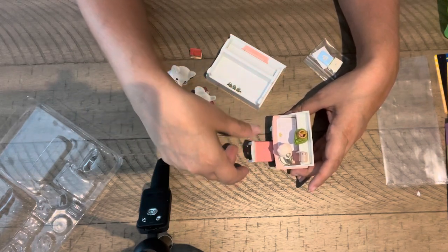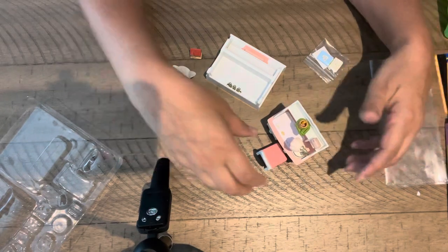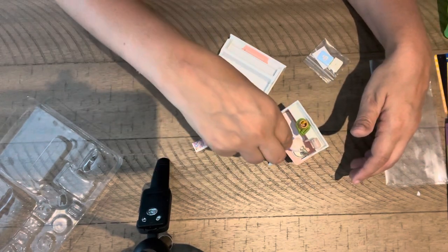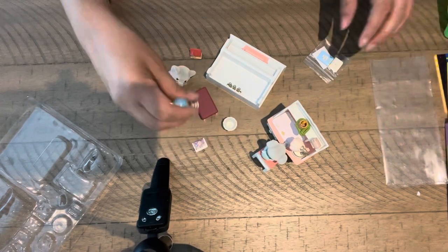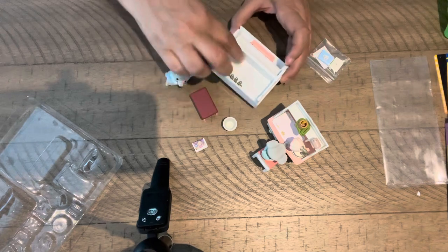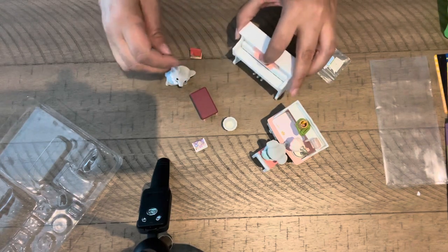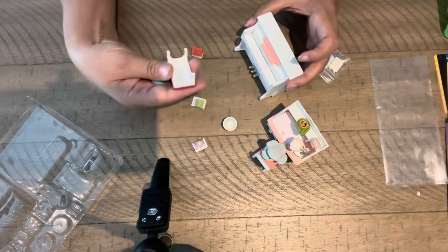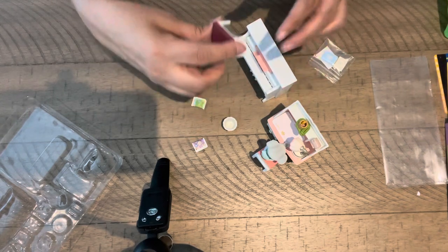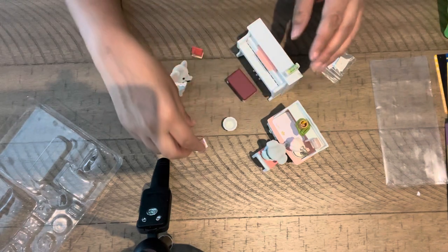It's a little vanity. Well, it's more like a little dresser desk, like a little desk. Look at that. I mean, is that the cutest? Oh my goodness, I love it. I just love it, love it. Just wanted to show you what it was like so you can see it. This opens, oh my gosh. That's really cute. That's really, really cute.